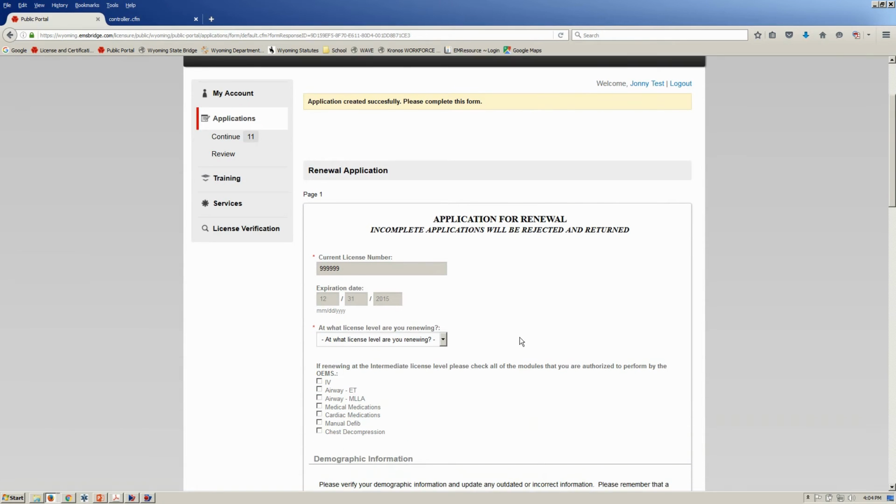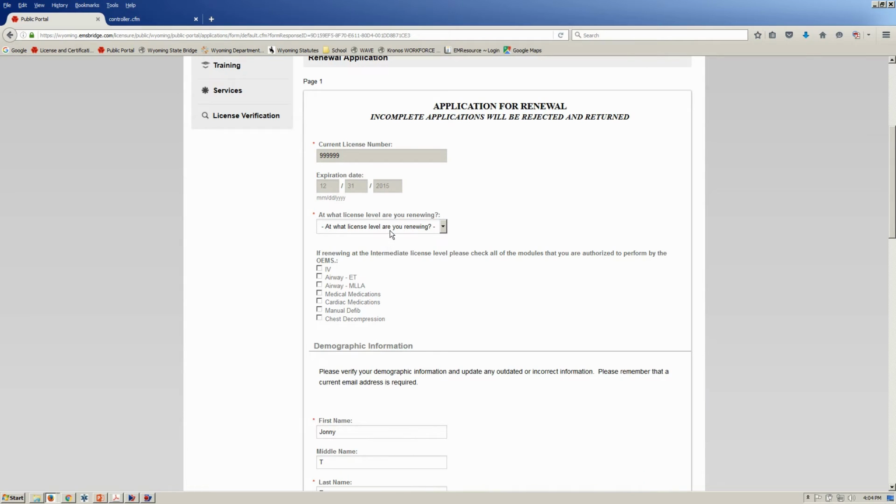Once it opens, you'll see your license number, your expiration date, and the level that you're renewing at. So Johnny's an AEMT, so we'll select AEMT for Johnny. Say you are an intermediate EMT, you are going to check the modules that you have and that you're practicing under. So whichever modules those are, you'll check them off.